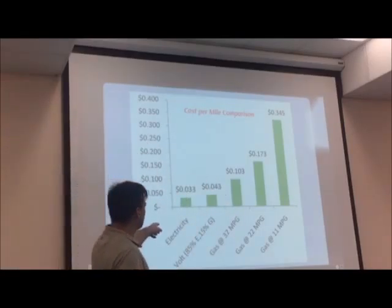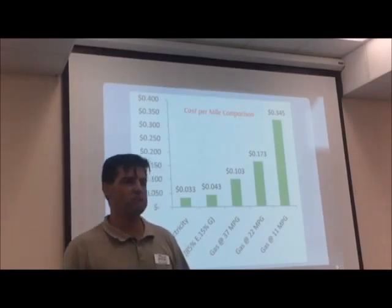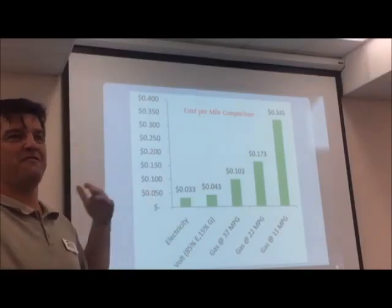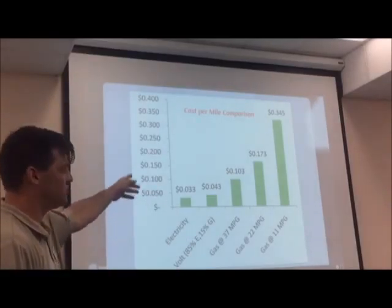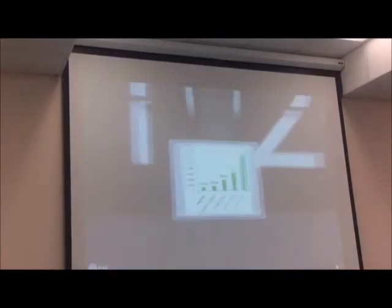My electricity cost when I'm on the electricity with the Volt is about 3 cents a mile, as opposed to 33 cents a mile. I mean, a factor of 10 different. 85% of my driving is on electricity, so I'm about 4 cents every mile that I'm driving overall. And then when I'm on gasoline, I'm getting 37 miles a gallon anyway, so it's about 10 cents a mile, which is about what a Prius is getting.